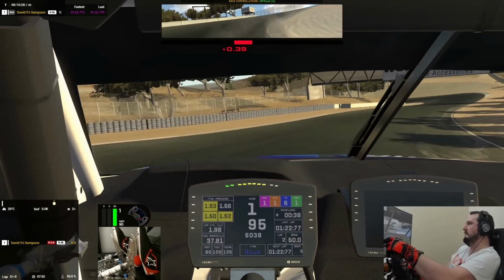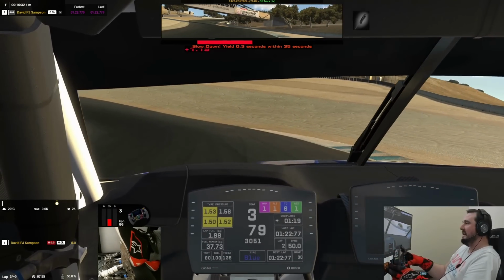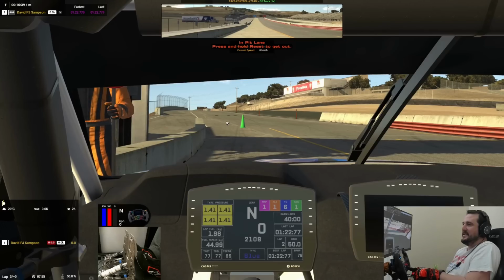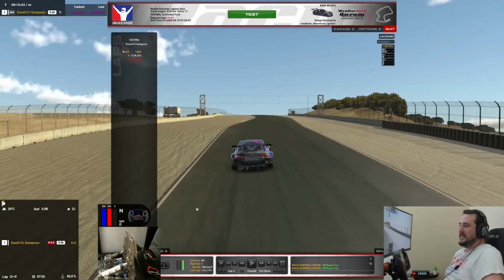Oh. Alright, we got a lap in. Technical track. Slowdown was bad to happen. What did we do? 22.7. Understeer and brakes. I think we needed the high downforce set, but felt fine.